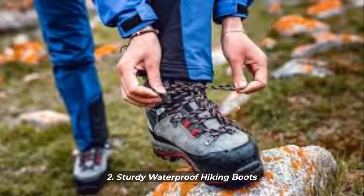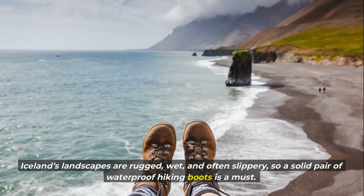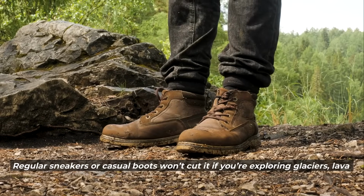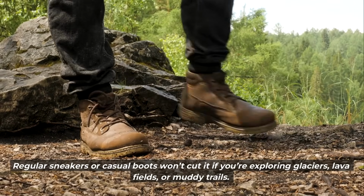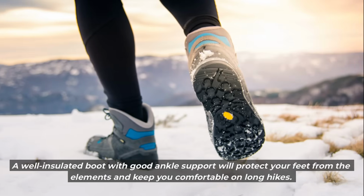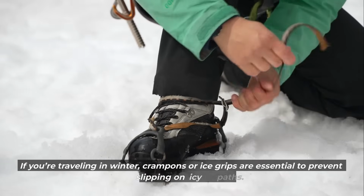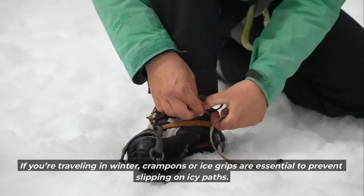2. Sturdy waterproof hiking boots. Iceland's landscapes are rugged, wet, and often slippery, so a solid pair of waterproof hiking boots is a must. Regular sneakers or casual boots won't cut it if you're exploring glaciers, lava fields, or muddy trails. A well-insulated boot with good ankle support will protect your feet from the elements and keep you comfortable on long hikes. If you're traveling in winter, crampons or ice grips are essential to prevent slipping on icy paths.